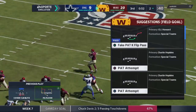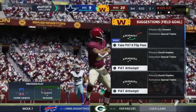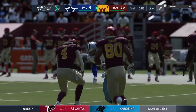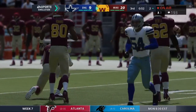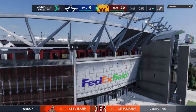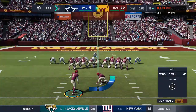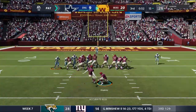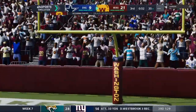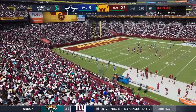When we draw up defenses on the board, we do account for every receiver. But on that particular play, somehow he was wide open, became an easy touchdown pass. On is Hopkins now for the extra point. And this one gives his guys a 12-point lead. Makes this Washington 21, Cowboys 9.